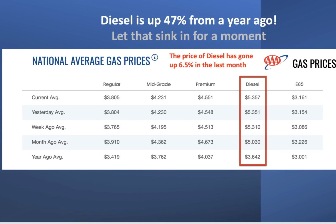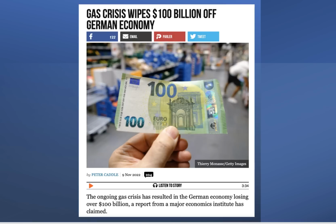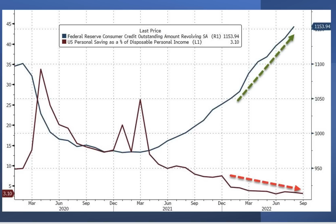Now, if you look at what's happening with gas prices in Germany, now Germany has a solid economy. If Germany goes down, all of Europe is going to go down. They don't have anywhere near the debt that we have in the U.S. as far as our economy. And the gas crisis there has wiped out $100 billion from their economy. And that's just Germany. What's that going to happen to the rest of the countries in Europe? We'll have to see as prices continue to go up.